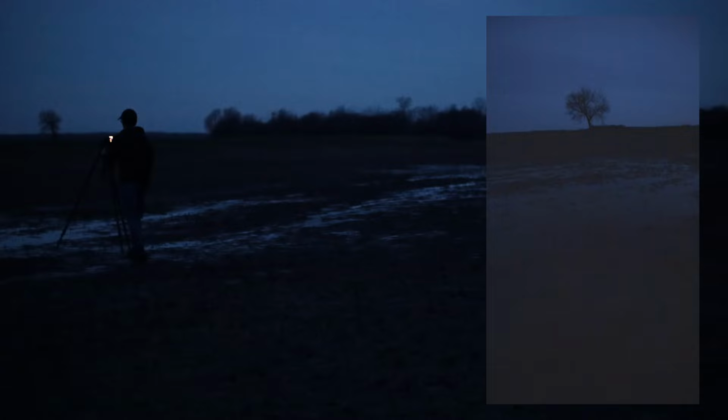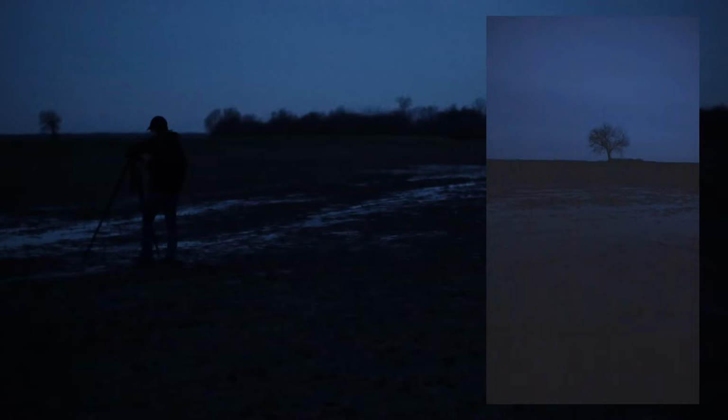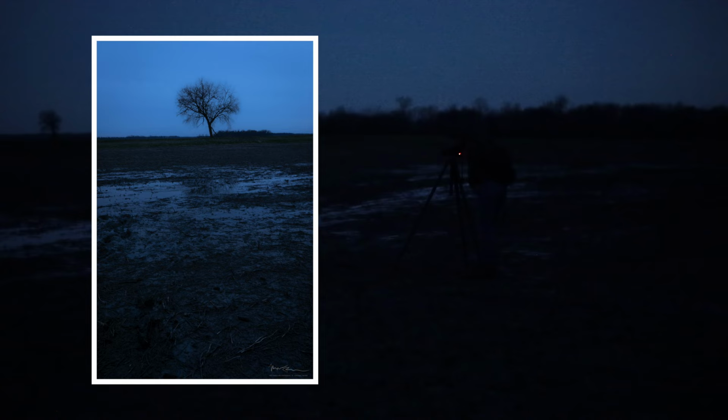I'm leveling the tripod by sticking one leg down into the mud. I ran into an issue on the way here. Apparently, the vibration of the motorcycle caused the feet of the tripod to vibrate off. So that's a problem to solve for another day. Okay, again for 30 seconds here at F10. And I think we're close to 30 millimeters here. Yeah, almost 30 millimeters on the nose.